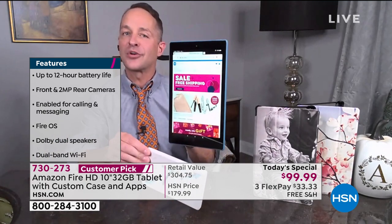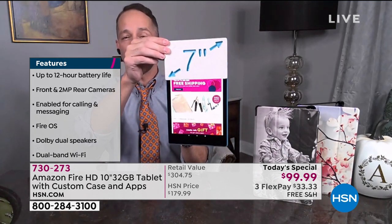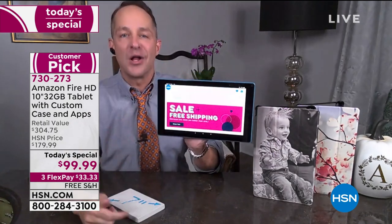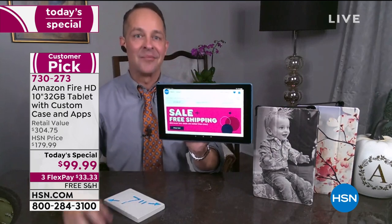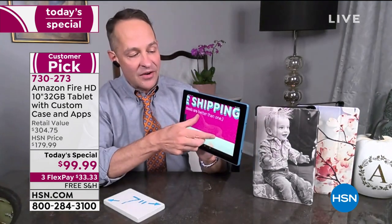But let's just talk about screen size for a minute. Compared to a 7-inch screen, this is roughly three times the size. And of course, nobody ever said, I wish I had a smaller screen on my tablet. No one ever said, I wish my tablet was more difficult to see or slower, with the octa-core processor built in, for Pete's sake, with America's favorite voice assistant.